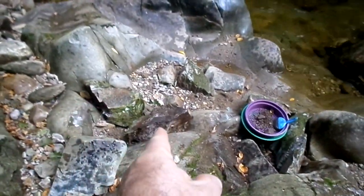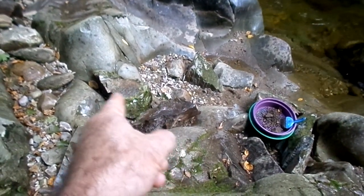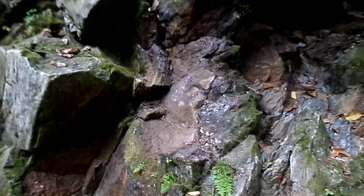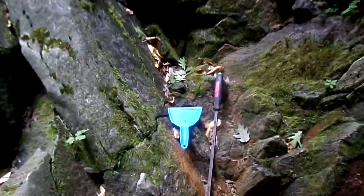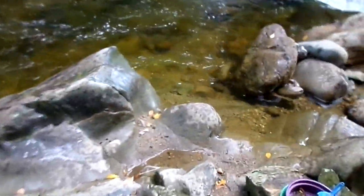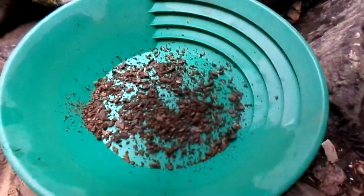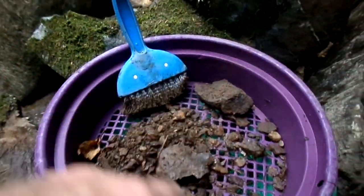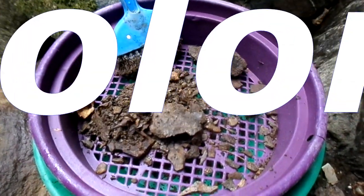Alright, so that piece of bedrock, that piece of bedrock, and the one on the other side underneath my classifier, I just took out of right here. They were all stacked up right in this little corner. I swept up the material with my little metal wire sweeper brisk broom thing. Some of the material from rinsing off rocks is in the bucket up there, but this is all I got. So I'm going to pan just that little bit right there, rinse out my brush, and see if there's anything in this right here. Back in a bit.